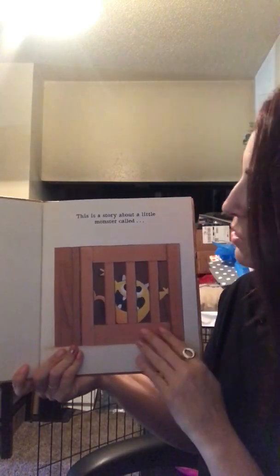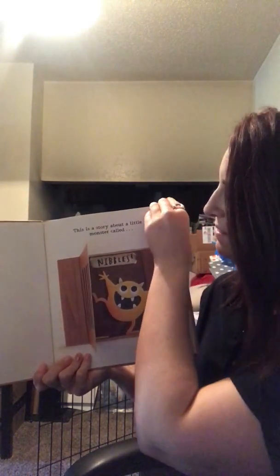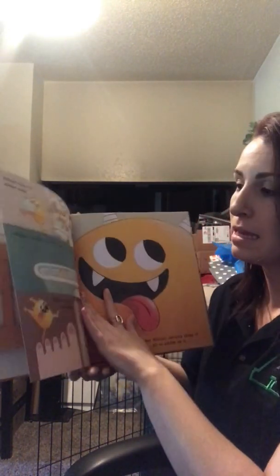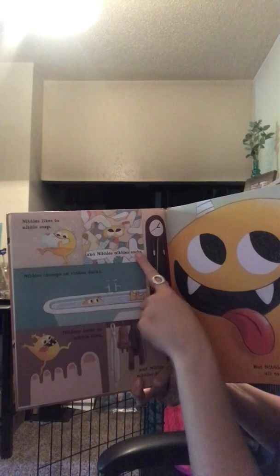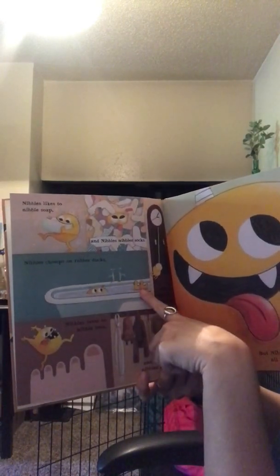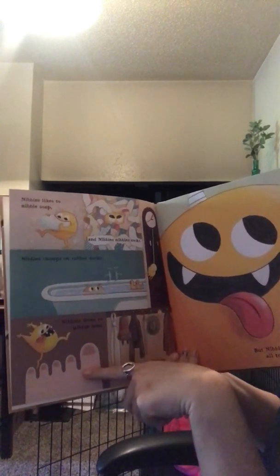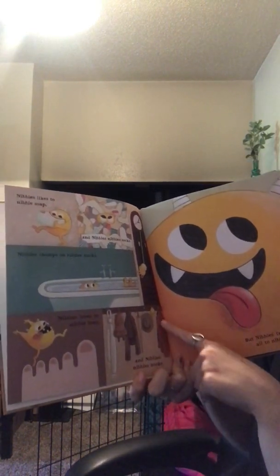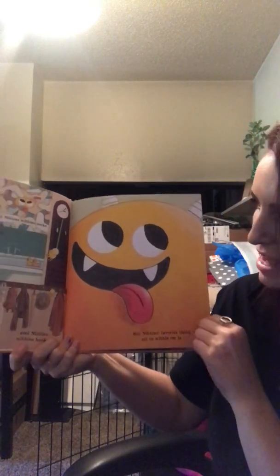This is a story about a little monster called Nibbles. Nibbles likes to nibble soap, and Nibbles nibbles socks. Nibbles chomps on rubber ducks, and Nibbles munches on clocks. Nibbles loves to nibble on toes, and Nibbles nibbles hooks. But Nibbles' favorite thing of all to nibble on is, can you guess? Books.